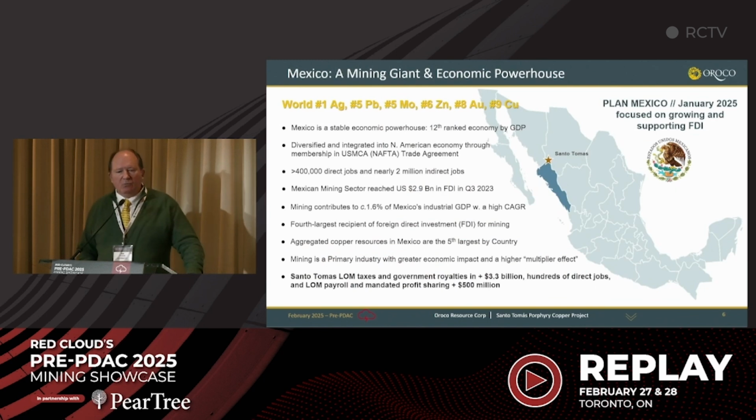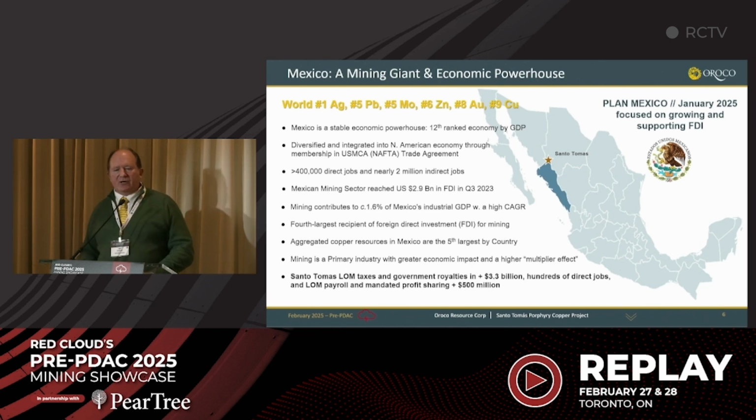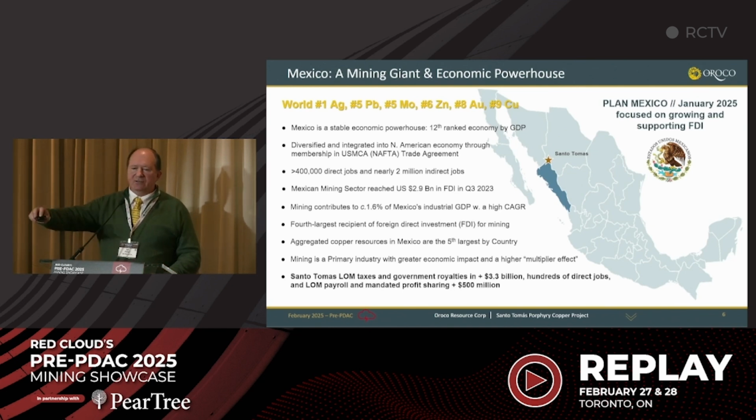Mexico, a mining giant, economic powerhouse in its own right, 12th ranked economy in the world, and copper, it's in a top 10 for copper, but gold and silver are mainstays, and the project we're discussing is a copper, gold, silver, moly project. Mexico is a source for significant FDI on a global basis, and Santo Tomas is a focus project for both the Sinaloan and Mexican national governments.